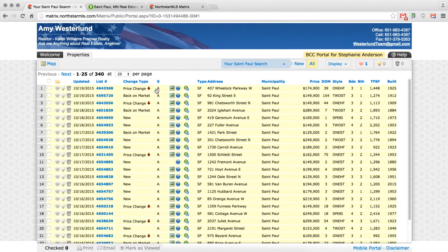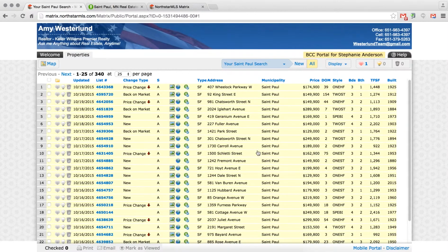And I can even show you here, if any of the houses go back on the market, meaning that the offer that they accepted came through, backed out, maybe they didn't like something that happened with the inspection, they didn't get financing, you'll still see it within your search. It'll show up as back on market. You'll see your price reductions. You'll see new ones back on the market. And when you add favorites here, we can see them on our side and set you up on a showing.